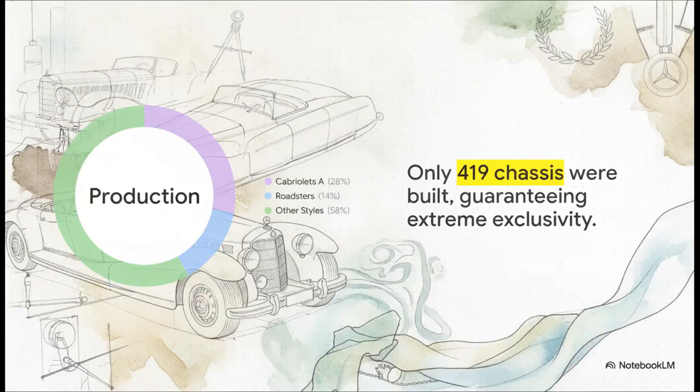Now, as you might guess, this level of performance and luxury was not mass-produced. Factory records show that a total of just 419 of these 540K chassis were ever built between 1936 and 1940. And almost all of them were individually bodied at Sindelfingen to meet the exact specifications of the customer. So breaking that down, production yielded 116 of the two-seater Cabriolet A models, 58 of those highly coveted Roadsters, and various other styles like the four-seater Cabriolet B and C models. This extreme rarity is exactly what guaranteed its exclusivity.